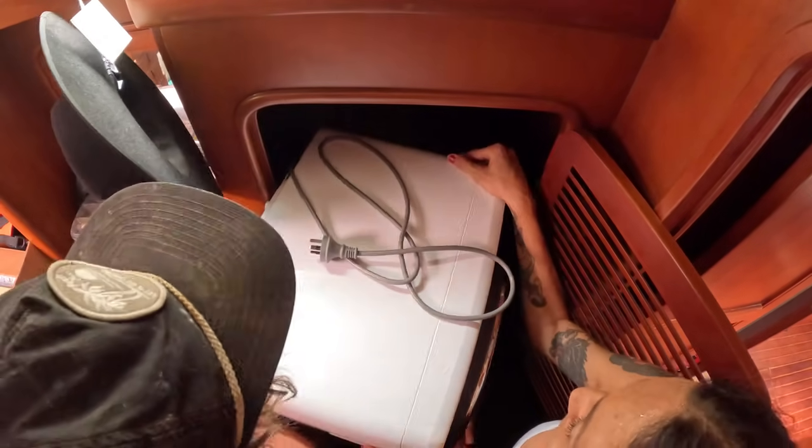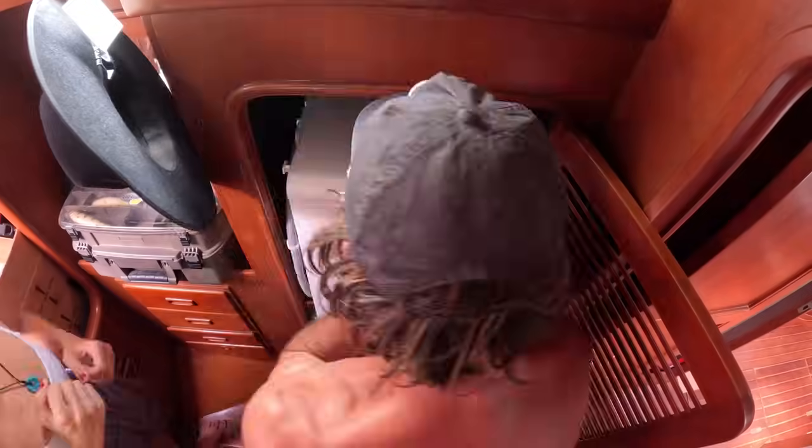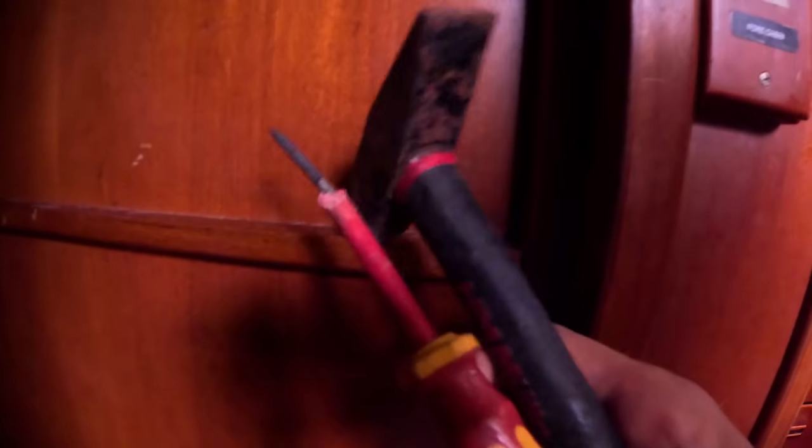Oh, how are we gonna get this in? This is gonna be a tight squeeze, and there are some brackets and stuff in this cupboard, so I'm gonna take everything out that we possibly can to try to see if it'll fit. We need every single centimeter in here. There's this one little bracket here.